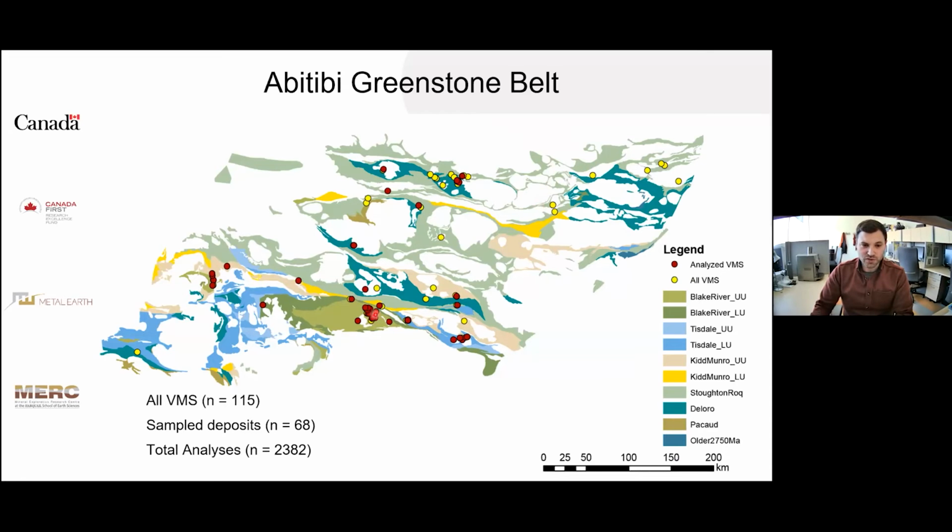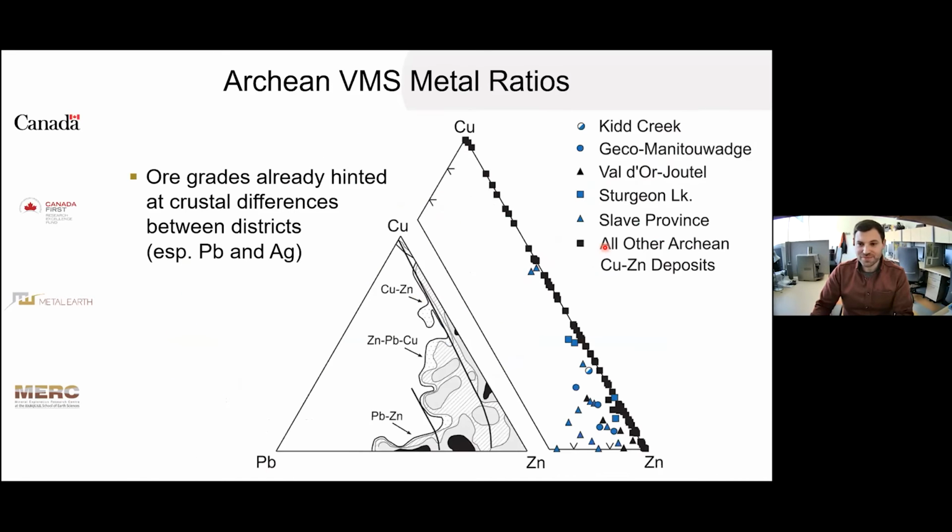So the red ones are the deposits we have, the yellow ones are existing deposits that are not included in the database yet. So the northern Abitibi is underrepresented, but we're working with Metal Earth collaborators to obtain samples hopefully very soon, including some field work again, to achieve some better coverage.